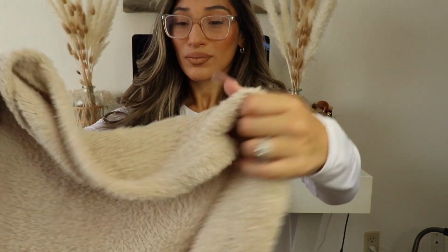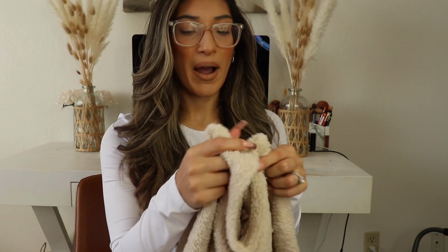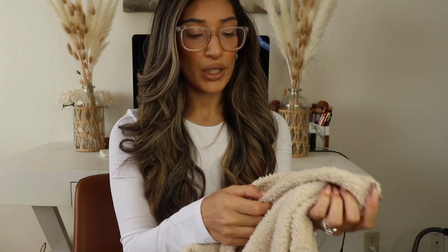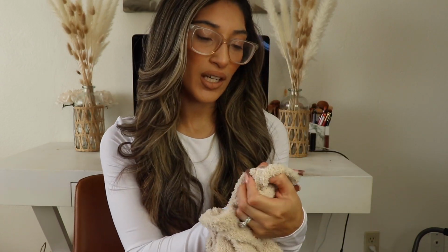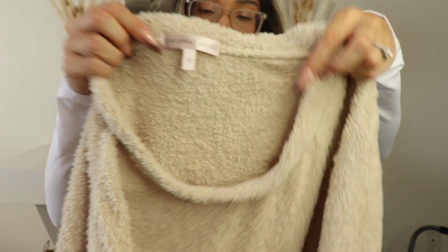Okay, now lastly are the last two items that I found at Marshalls. So if you guys are into cozy, comfy loungewear and just being at home in your PJs and you just want to be comfortable, okay? This to me is almost the dupe for the one from Skims. I find a lot of stuff that are almost like dupes, and this one is super duper comfortable, and it's the Sincerely Jules brand. That is the name of it.